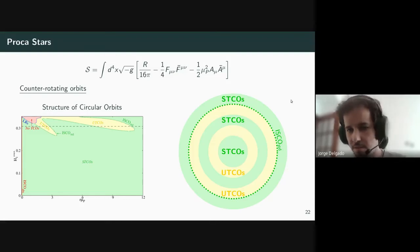You start far away on the region of stability, you reach the standard ISCO, and then we have a series of alternating stability regions. So unstable, stable, unstable, stable. And at the center, we have the absolute ISCO.